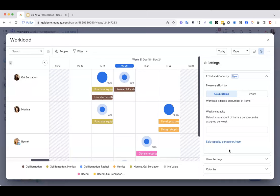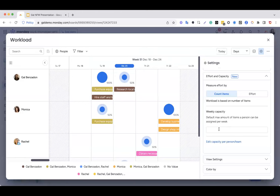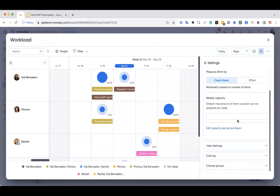So in my case, for example, let's say I want to edit the capacity per team, and we can add here what's the capacity or the number we want to assign for each one of the items for each specific team member I have in my team. And then here you can also assign the weekly capacity that is for each one of your team.